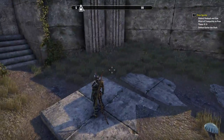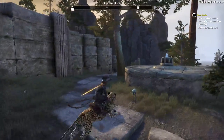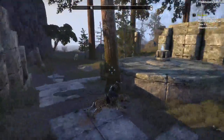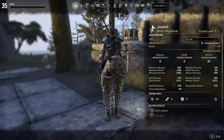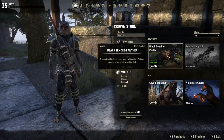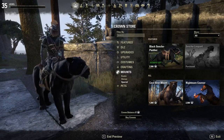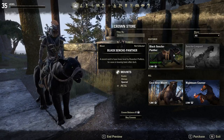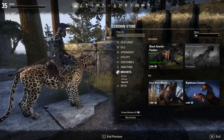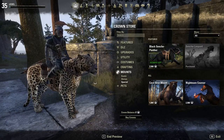Oh, I gotta see it again. I've been really looking forward to it. I probably already said this, but I believe they put these mounts on sale, this one and the Black Panther one, because the console guys never had a chance to buy them since they were out early during the PC release. That's fantastic, gives me a chance to grab one.